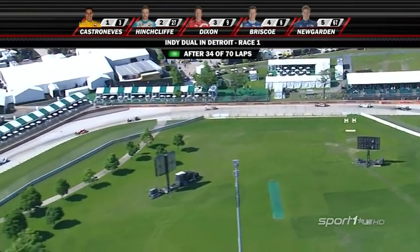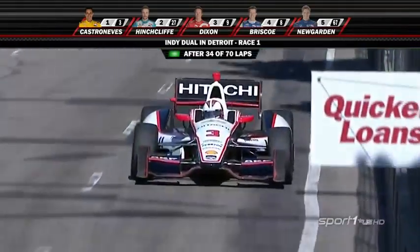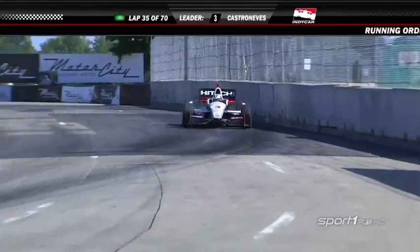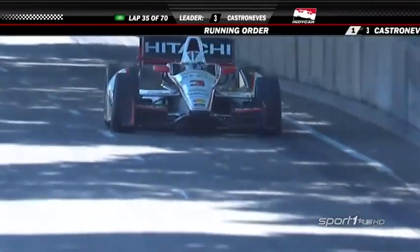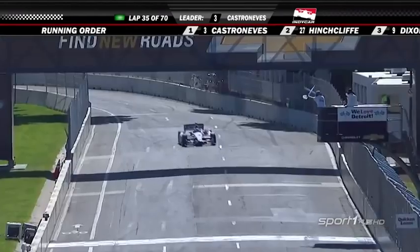Halfway through today's Verizon IndyCar Series race at Belle Isle, here's our mother's race rundown. Elio Castroneves qualified on pole this morning. Had a little trouble getting away from the grid, but eventually took his place in the number one starting spot and has led most of the laps in this one so far. A couple of the pre-race favorites were taken out in incidents.